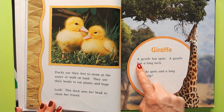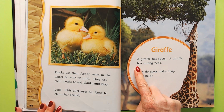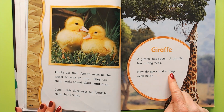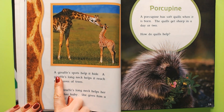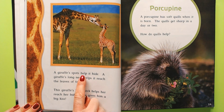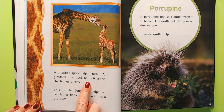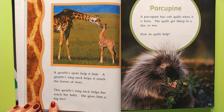Giraffe. A giraffe has spots. A giraffe has a long neck. How do spots and a long neck help? A giraffe's spots help it hide. A giraffe's long neck helps it reach the leaves of trees. This giraffe's long neck helps her reach her baby. She gives him a big kiss.